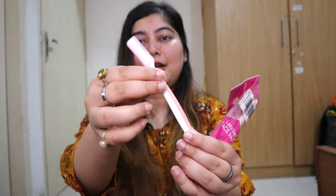I usually take one of these, and this is how it is. It comes with a plastic cap also, and the blade is attached to this. Just take it with your hand baggage or your checked-in baggage.